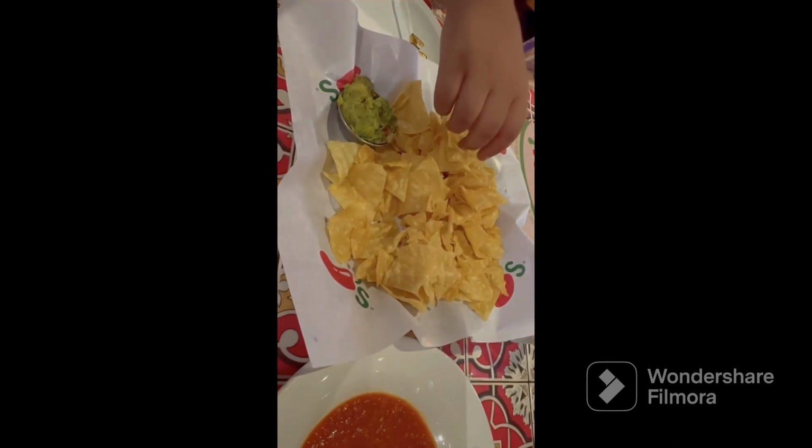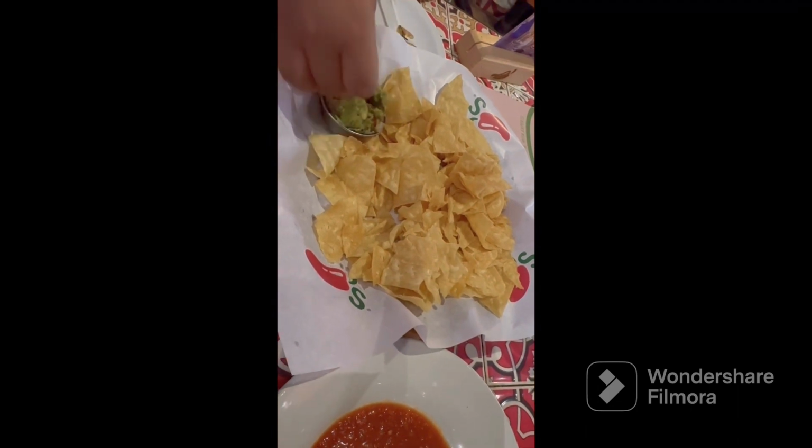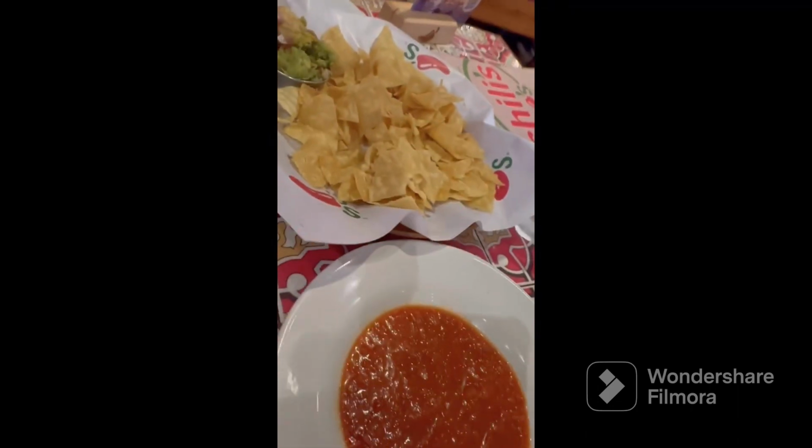Then these nacho chips with salsa sauce and avocado sauce. ये भी बहुत tasty था. And they keep filling the chips, not the avocado sauce. You know the reasons, avocados are very costly.